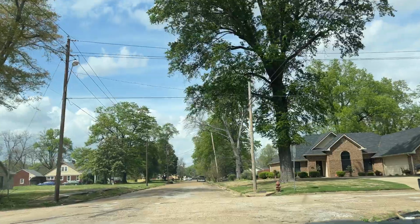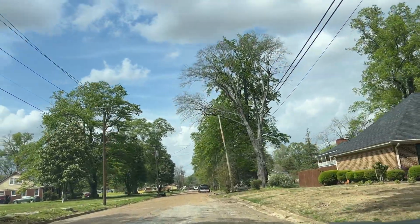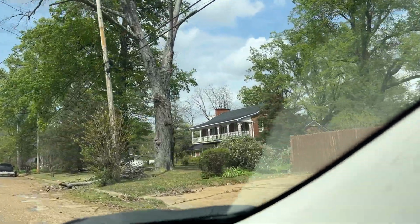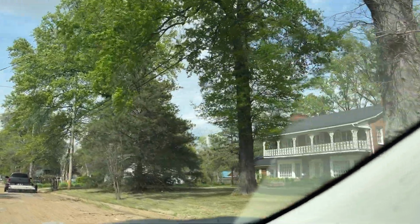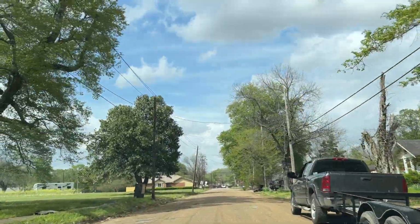Got a pretty nice house on my right and a pretty nice house on my left. I bet you can buy land in this town for really cheap, or you can buy a house for really cheap. Look at this house on my right. I like that one. Somebody living in it? Yeah. That looks like an older house. Pretty nice.